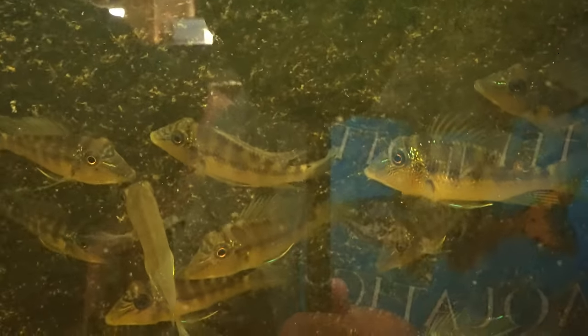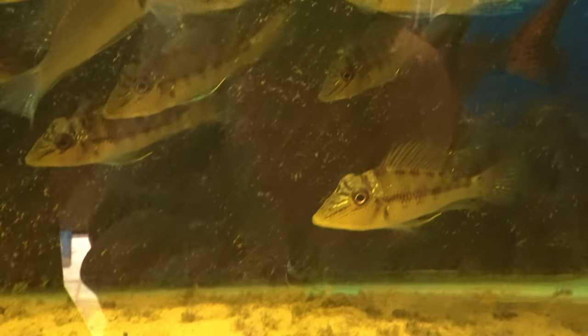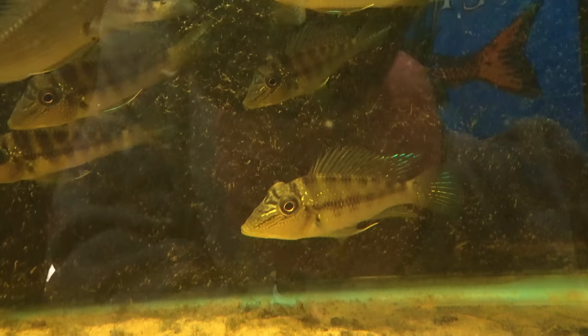The lights on these are harder, but hopefully things are going to show okay on these 75-gallon tanks. This is Satanoperca, the fine spot. How do you say it?